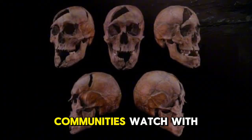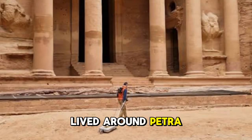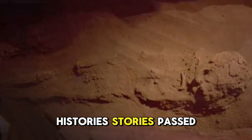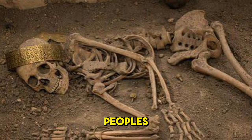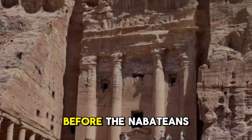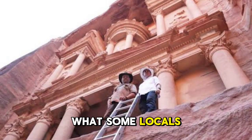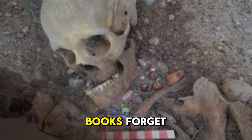The local Bedouin communities watch with interest. Their ancestors have lived around Petra for generations. They have oral histories, stories passed down. Some of those stories mention older peoples, people who lived before the Nabateans. Therefore, the discovery confirms what some locals always believed. The land remembers even when history books forget.